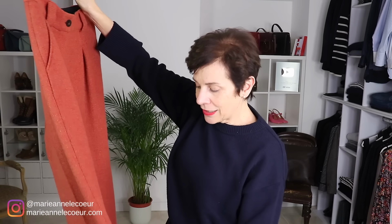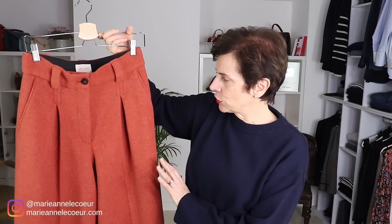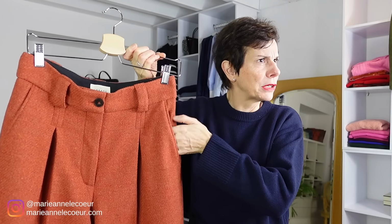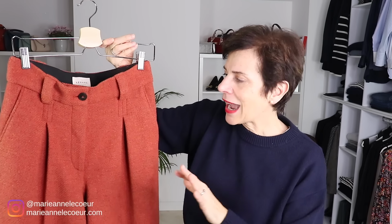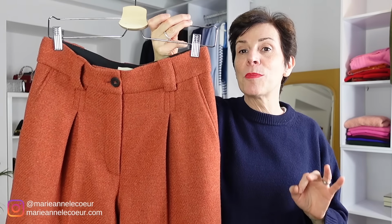They are high-waisted, so really they give you really long legs. The style is wide leg. It is a wider leg style than the enquiries one I showed you. Two real pockets, which I really love. And look at these pleats. Just look at how well these trousers are made.